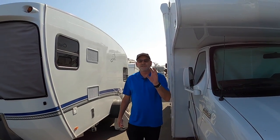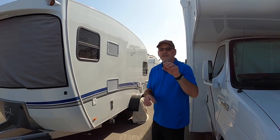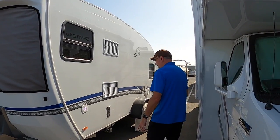Never leave your tank empty. Always put some water and one of the little bacteria things. Yes, put one of the detergent things in your tank. Don't leave it empty. You will find it will stink bad. Leave some water. Let it do its job.